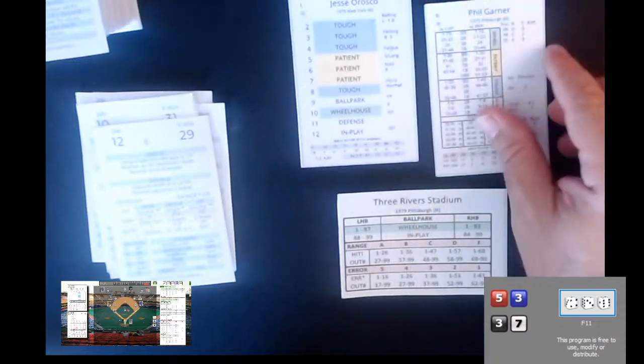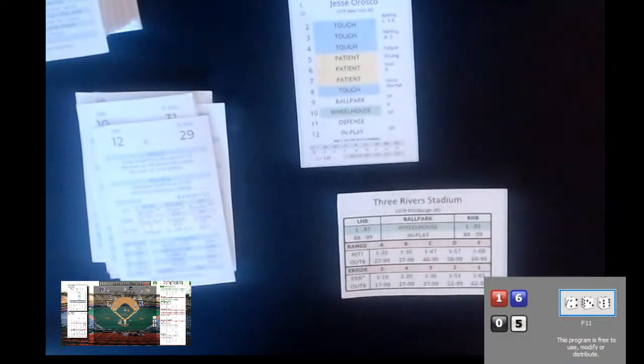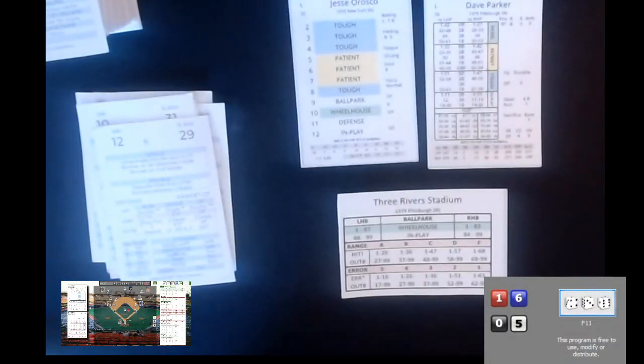As Phil Garner steps to the plate. Orozco, with a look of disgust, brings the pitch to Garner. That's a patient 0-5 to Garner, and Garner takes the free pass down to first. Is it time to pull Orozco? I think I'm going to try him one more. This is getting risky because Dave Parker steps in. This may be a mistake, but lefty, you like your chances a little better.